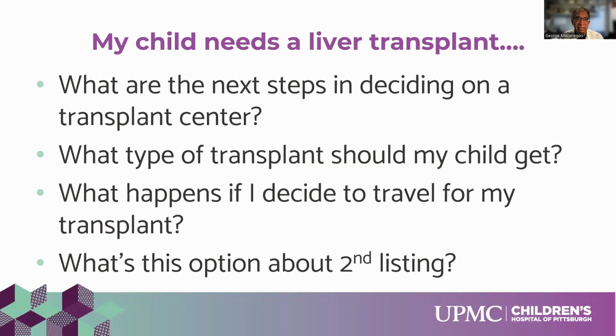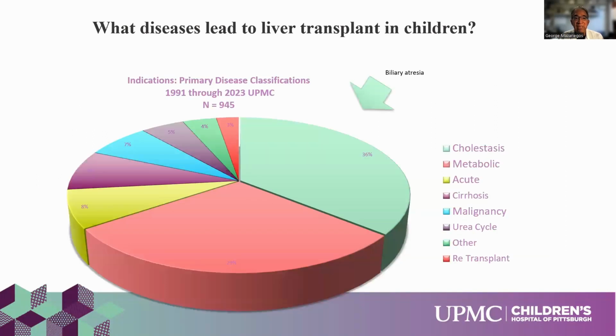Before we talk about those things, I just want to do a very quick refresher about what diseases lead to liver transplant in children. There are many resources available for you, and I understand that every child is different, and your child may have a more rare condition. But typically, children who need a liver transplant fit into some of the categories that I've shown here.